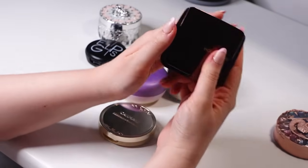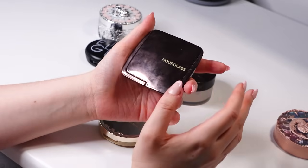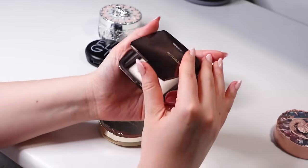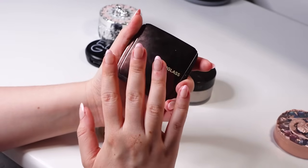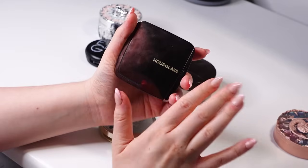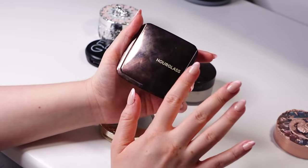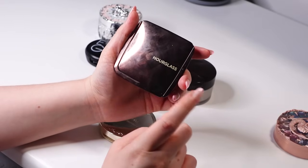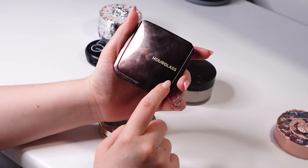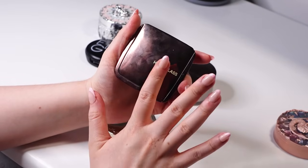Pressed powders, we have one of my all-time favorites. This is the Hourglass Ambient Lighting Powder. This is in the shade Ethereal. I have hit pan on this one, but I love this powder for a really beautiful, candlelit, glowy, natural finish. This is the best. This is my go-to natural daily powder. And depending on how I'm filming, if I'm not filming with big lights, if I'm filming in natural daylight, I'll probably use this one as well. I just love the way it works.